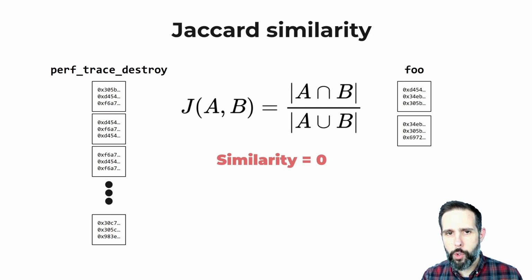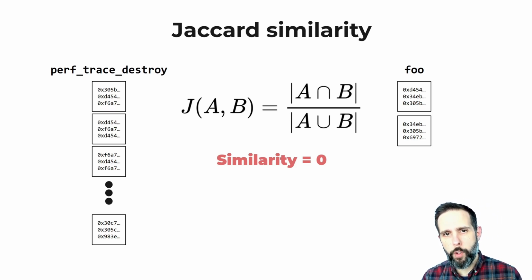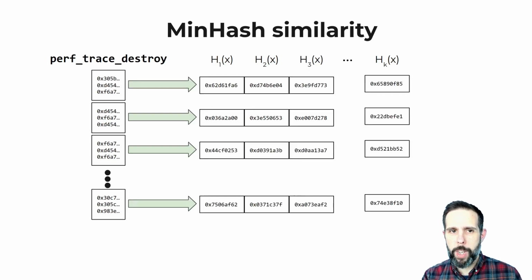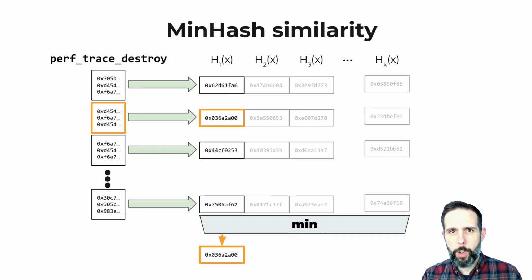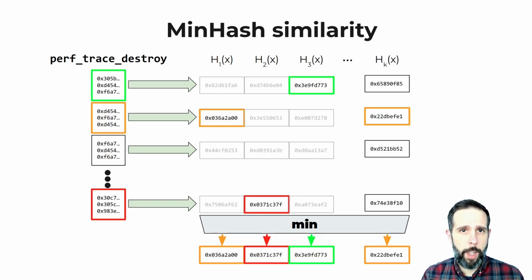It's not enough to have identical instructions in the 2 functions. We need to have identical groups of instructions to have any kind of similarity. While a good metric, it is costly to calculate, but we have a fast approximation for that through min hashes. Starting with the n-grams of each function and using the same set of k hash functions, we apply them on each n-gram, producing k hash values, and for each function we choose the smallest hash value produced. First, this value corresponding to the second n-gram, this value corresponding to the last n-gram, this value corresponding to the first n-gram, and finally this one corresponding again to the second n-gram.